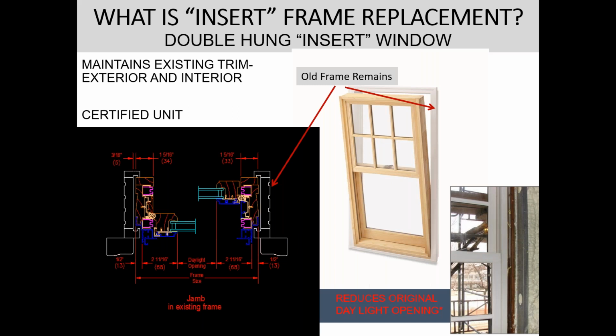What's an insert frame replacement window? You can look on the drawing. The piece in white is the old existing jamb of the window and brick mold. You see the little white blocks on the exterior. They remain, and then a window goes inside that. An insert window for historic purposes is very infrequently used if it has to meet tax purposes. But Mary Angela made the case perfectly when she said if there are significant interior features.